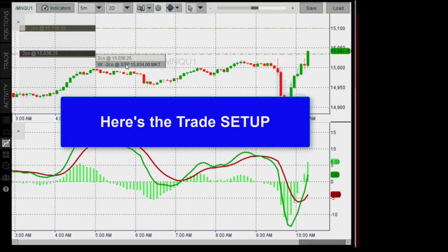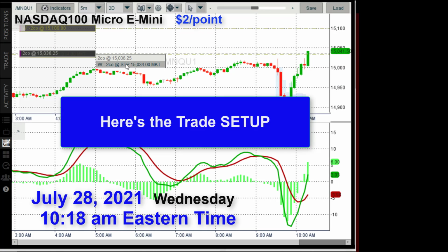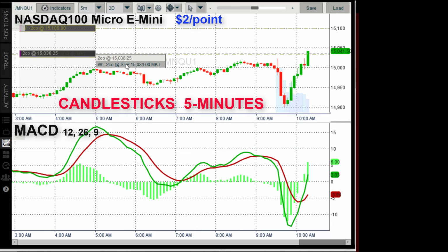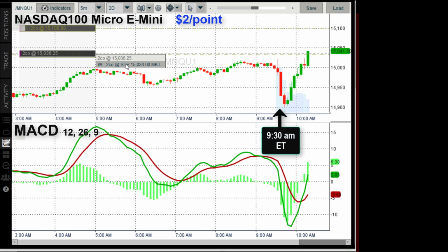Okay, let's get right into the featured trade of the week this time. Here's the setup, July 28, 2021. It happened to be a Wednesday morning, and this is the last week of July. During the last week of July, a great number of the big tech stocks like Amazon and Microsoft and Netflix and so on report their earnings.